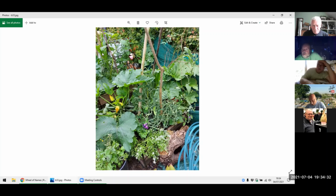Pinch them out at the top, then all of a sudden they go, 7 or 8 foot. You must have the right soil then, because mine just don't do anything. Give me a shout. I'll send you some seeds. Okay, mate, will do. Definitely.